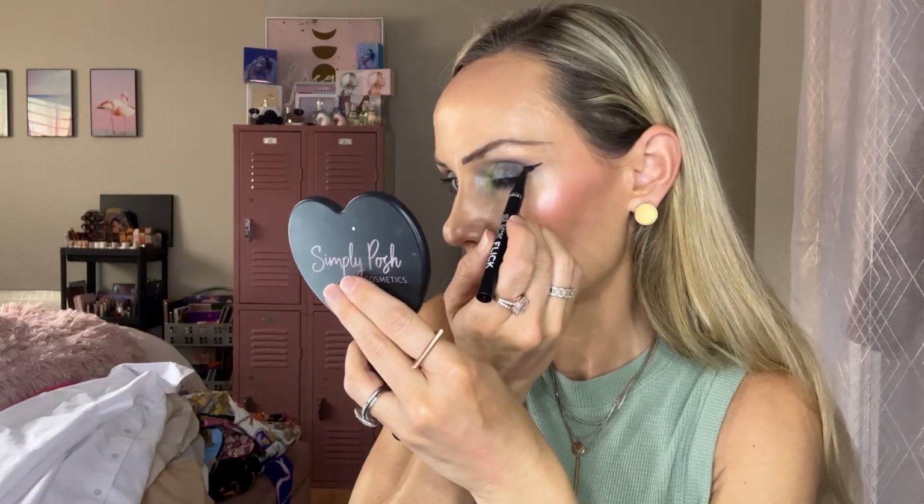Not my best wing, not my best work, but I have very pronounced eyebrow bones that I have to work on a curve that most people don't. Well, not most, but I'm just gonna say a lot of people don't. So, okay, I'm gonna do my other wing, not talking, not on camera.